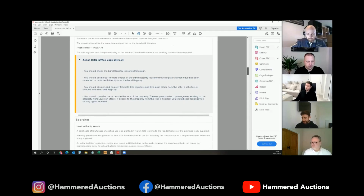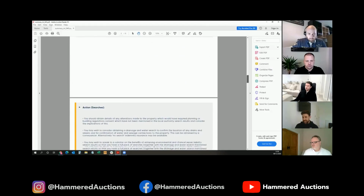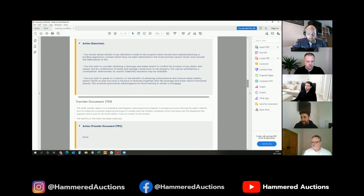So yes, carry on scrolling down. You've got the searches section, with various actions here. Obtain these for any alterations made to the property. What we've realised is that works have been carried out, and I don't think any warranties were provided. That could potentially have an impact on lending. Again, speak to your lender. If you are dependent on a mortgage or short-term lending, speak to your lenders first and ensure that everything within the legal pack, and identified within our summary, can give you options for finance.